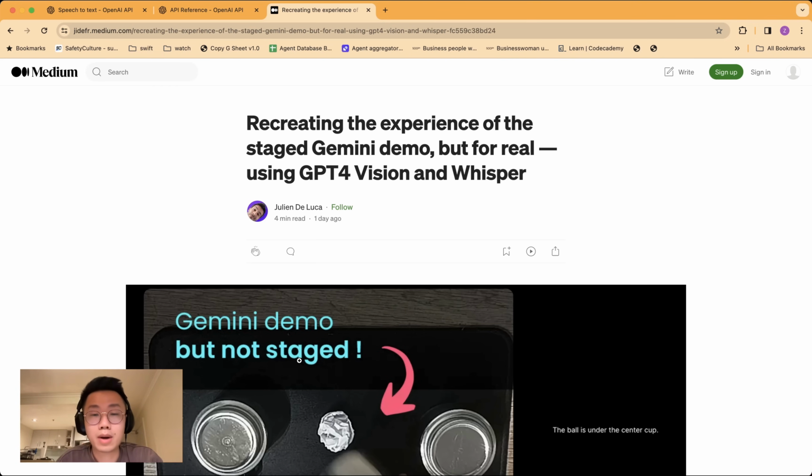So this is a walkthrough about how you can recreate the Gemini demo by yourself with GPT4V, Whisper, and a text-to-speech model. And thanks again to Julian DeLuca for providing such a great example.